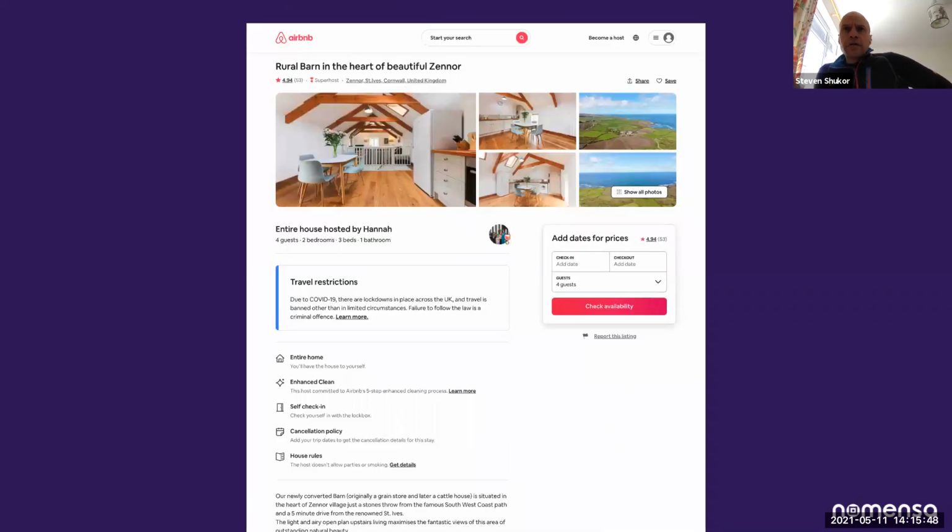Here's a content type on Airbnb. This page is displaying information about a holiday rental property. This property content type can be used for different properties in different locations.